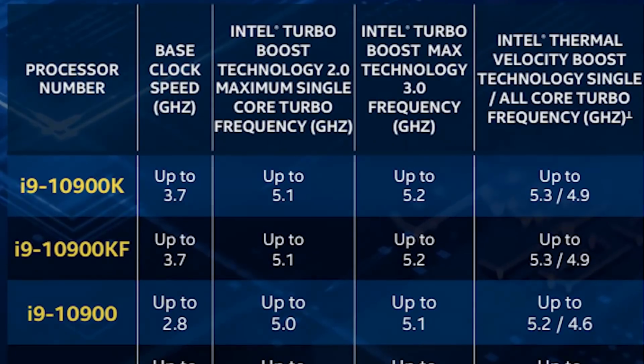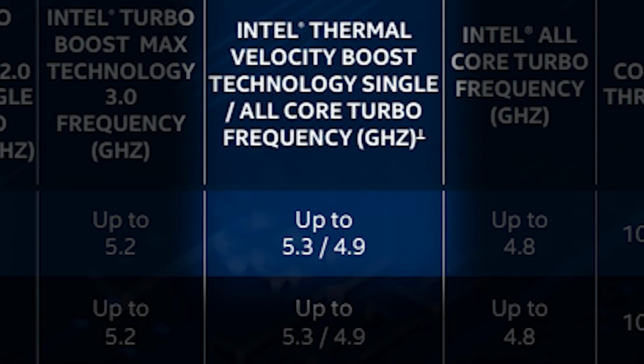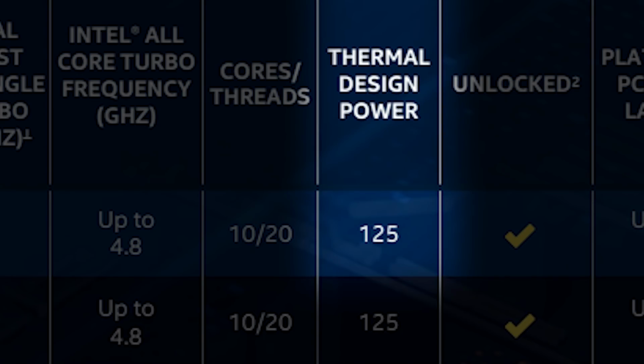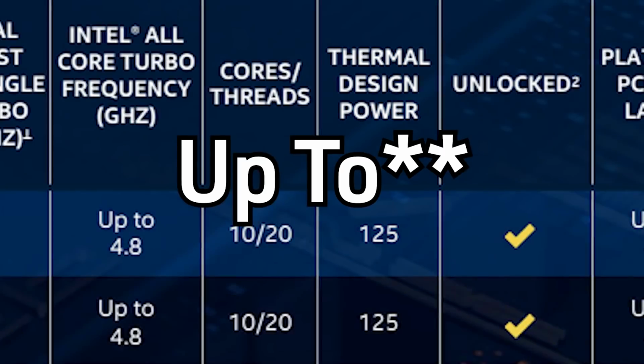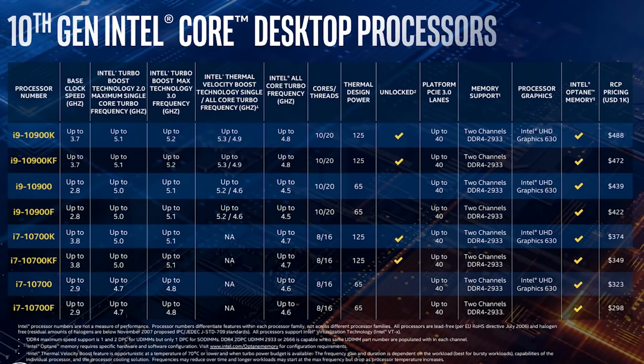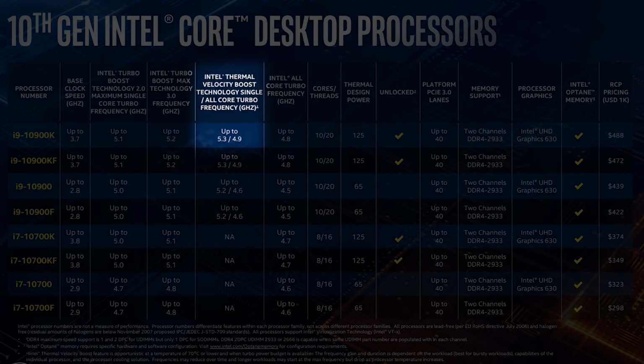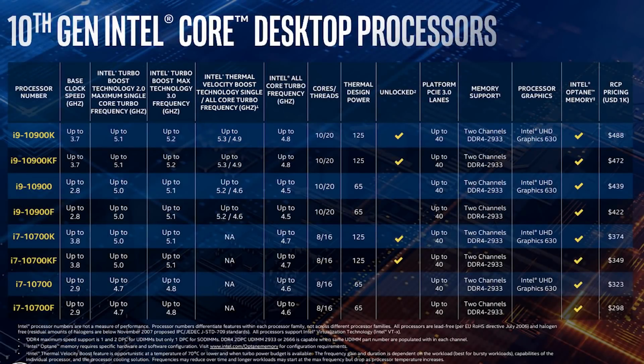Up to 5.3 gigahertz. It is a 10 core, 20 thread, up to 5.3 gigahertz, 125 watt TDP, that even has an asterisk of its own. Up to 40 PCIe lanes, again, something we had to discuss there. Yeah. All core turbo frequency of up to 4.8, and a boost of up to 4.9 on all core. Oh, and it costs $488. There you go. Buy now, no, I'm kidding. I mean, for the same price of what the 9900K was, you're getting more. Yeah. I mean, there's that.